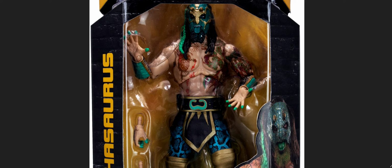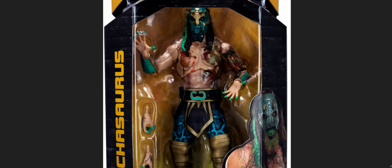They even got his tongue being green as well, being stuck out. I usually hate figures with their mouths open, tongues out or whatever. But with Luchasaurus, it just works. And Luchasaurus, that's why he is on this list.